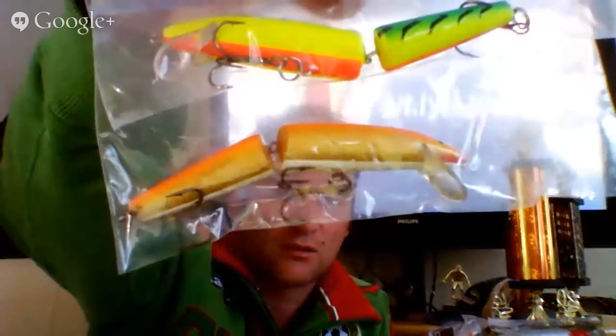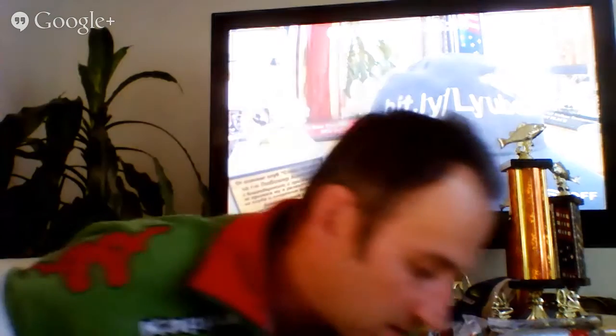fire tiger and gold fluorescent orange in size 11. These are going back to the bag. So this is a lot of four lures.